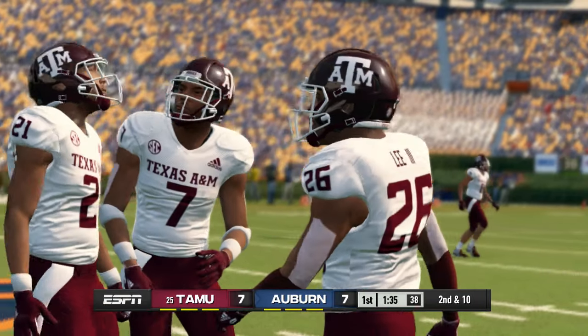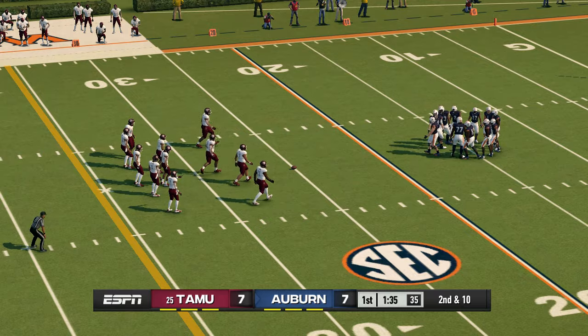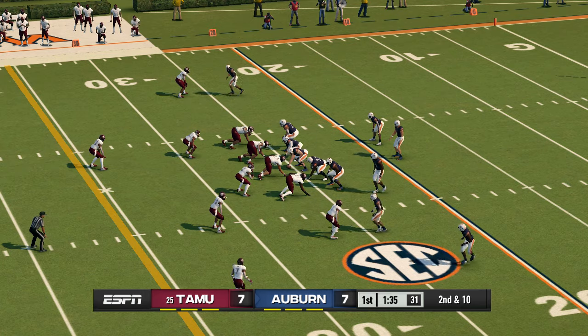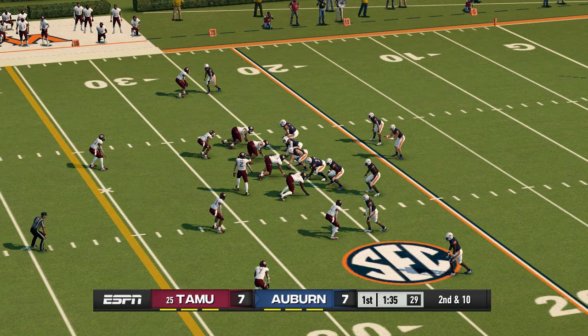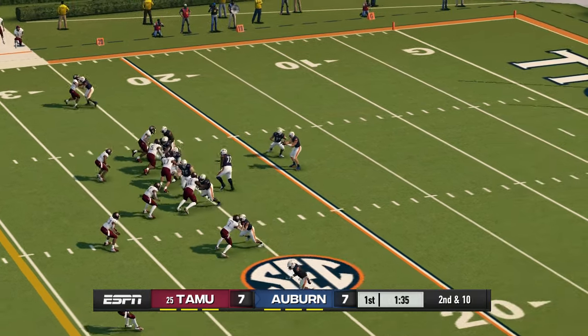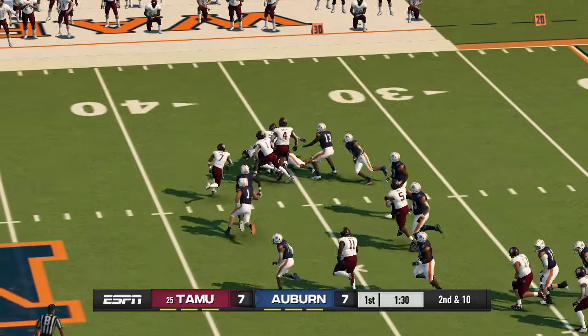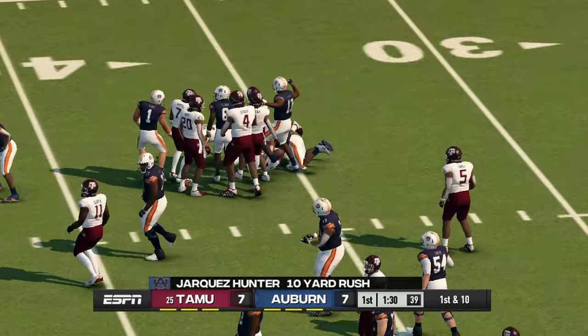The defense got some pressure and forced a bad pass. I think they've been a little bit more aggressive here with their pass rush, and that time it paid off with an incompletion. From their own 25-yard line, it's second down. He's into the open field. And he hits him hard at the 35.